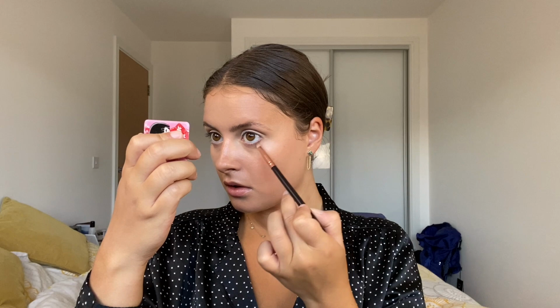Okay, to start this out, I am a little bit nervous to do this, but we're just going to have to go for it. I'm going to smoke out just slightly my under eye, so that I have a little bit of a guide or a base to go from, if that makes sense. So I'm just going to use that warm taupe colour again and lightly put that underneath my eyes. Just like that. I'm going in.